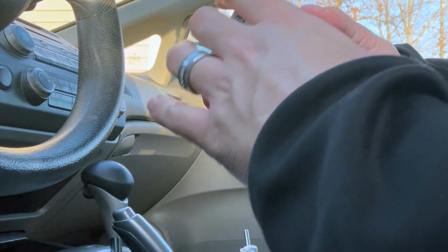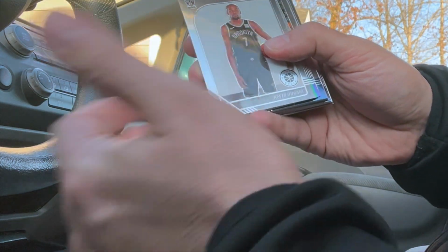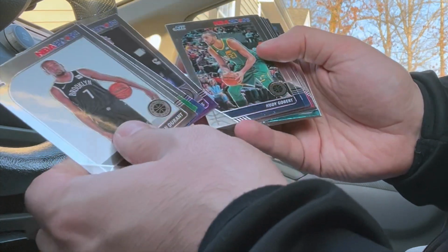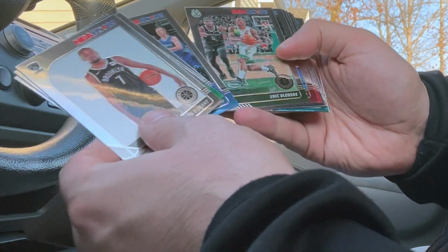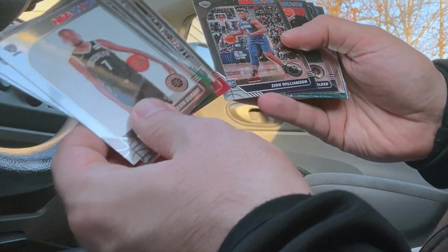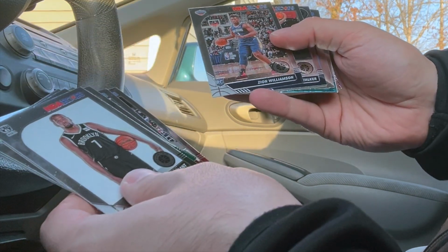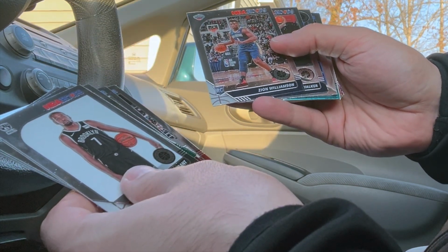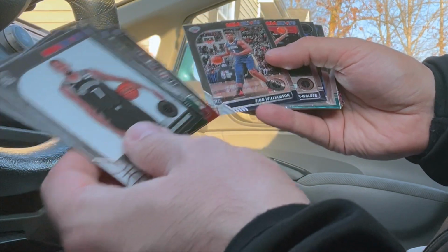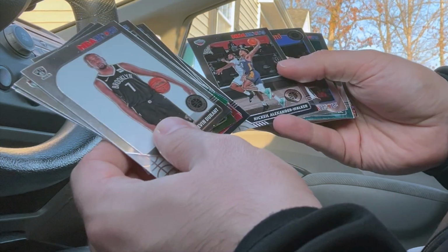We're ending with Hoops Premium Stock, and this was a much more enjoyable rip. I mean, these are only $10 plus shipping in some cases on eBay, so they're really cheap now. And I feel like this was actually the box. First of all, we got another Zion rookie, and I believe that the book value is about the same. Maybe a little higher with Mosaic now, but the Hoops Premium Stock base Zion is about the same. Still a double-digit dollar card.